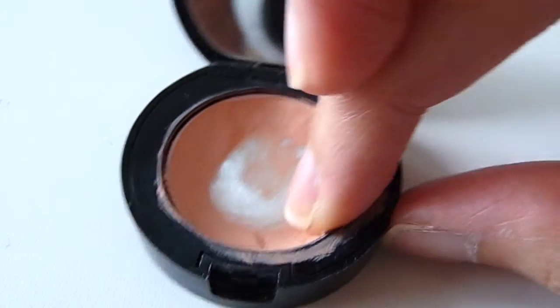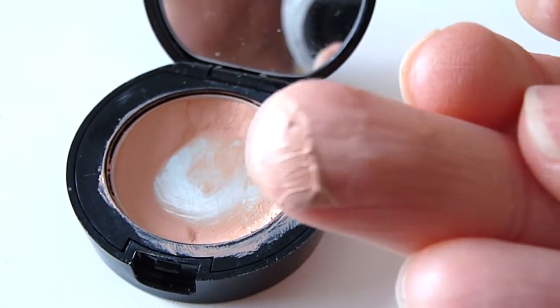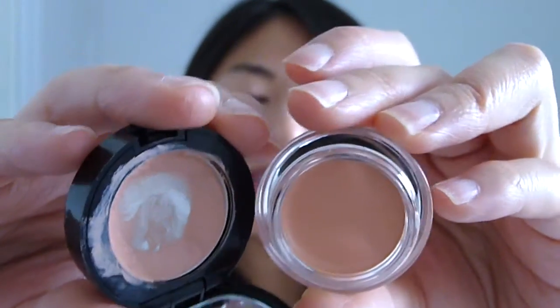In Bobbi Brown, I got the shade Light to Medium Bisque. So I feel that the NYX one is a little bit more orange, while the Bobbi Brown one is a little bit more pink and a little bit lighter in color.